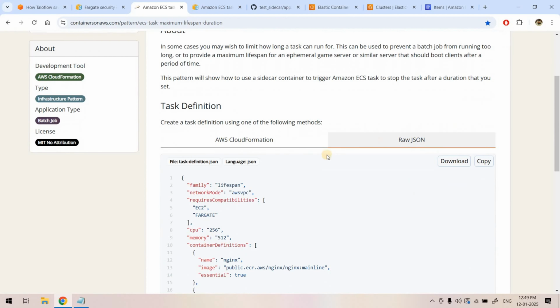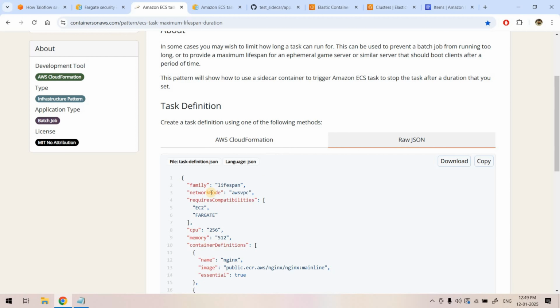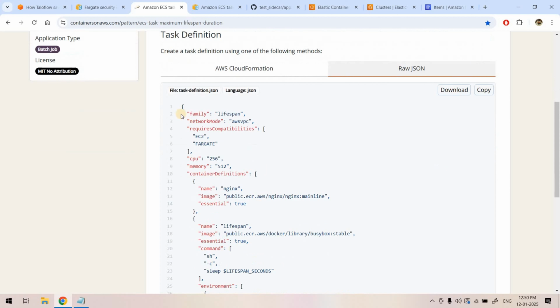Now to solve that particular problem, here if you see, they have given a CloudFormation template as well as raw JSON for our task definition, which we can use in ECS, right? So here if you observe the family, network mode, required compatibilities, CPU, memory, these are default things that we generally mention. Now the container definition is an especially important part where you can control the timeout for our task. So how are they defining the container? If you see, container definition is basically an array, right?